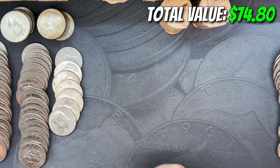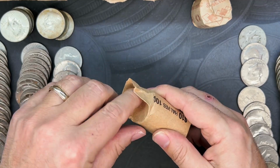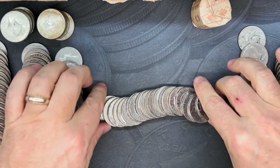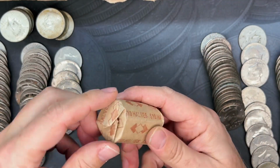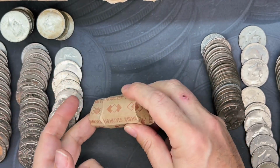That is insane, guys. All right, 2 rolls left. I mean, I almost don't even need to get into these Fed wrap. This should be a hunt on its own. This is amazing. All right, nothing there. And last roll, come on, we got a new wrap. Let's hope for some silver in this last one.